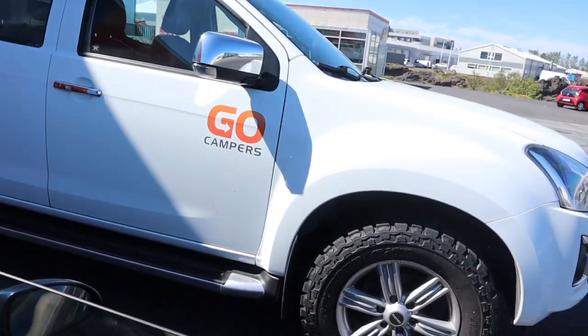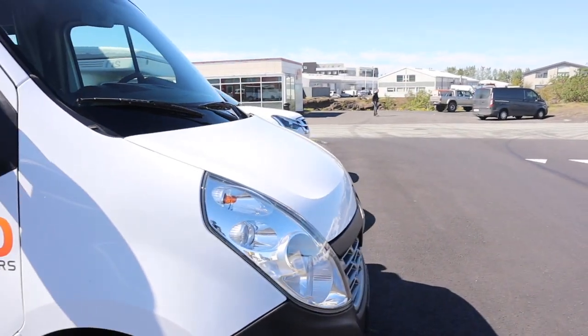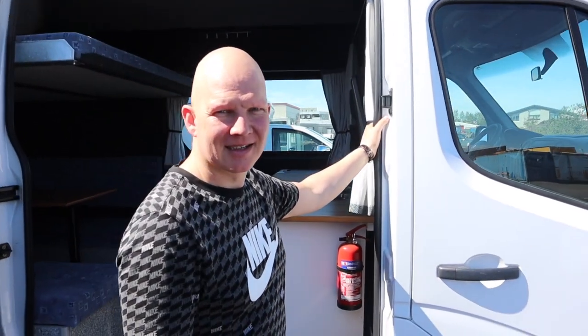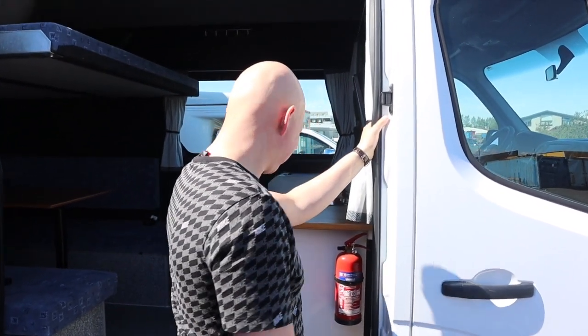But like I say, if you wanna go up to the highlands or fish somewhere else, I would definitely take one of these bad boys. So this is Benedikt, one of the owners of Go Car Rental or Go Campers, and he's gonna show us around the car a little bit. So what are we working with?